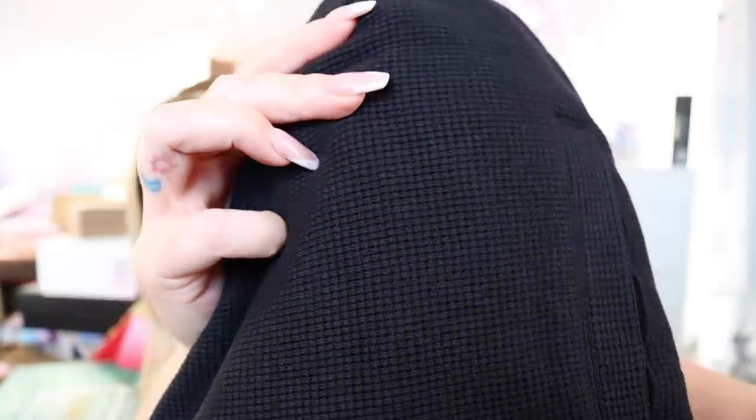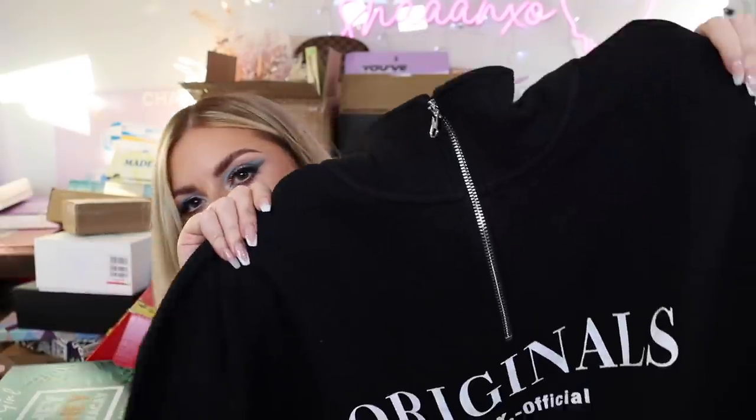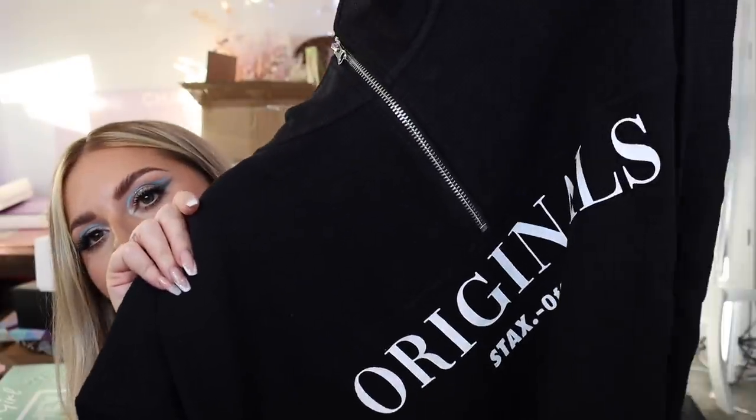But they have a really nice fabric. Look at this. It's like a waffle, like real soft cotton. I don't think I'm going to be able to show you. Can I bump up the exposure? There we go. Looks like that. And then also the hoodie thing. Oh, I love the originals logo.